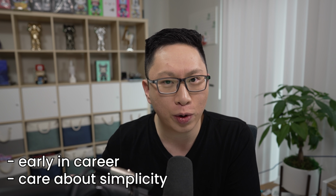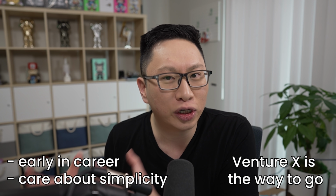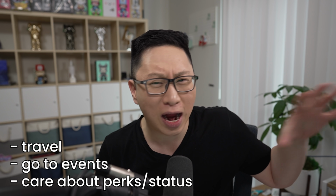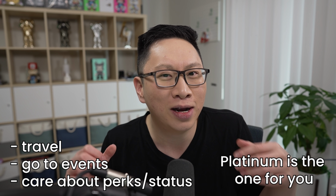If you're early in your career and you don't care about a lot of the other perks, then I think the Capital One Venture X just does a lot more better, and it acts as that all-in-one card. If you're traveling a lot more, you care about status, lounge access, and everything else there, then the Platinum card is pretty hard to beat. In 2 years, the landscape might change because if Capital One adds substantially more lounges, then the dynamics are going to be different.